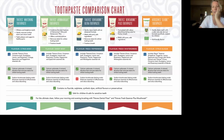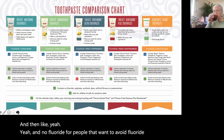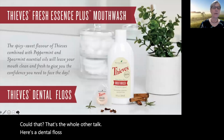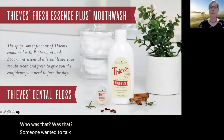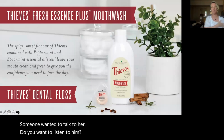And maybe even the mouthwash. Oh, that'll probably come up. And no fluoride for people that want to avoid fluoride. Because that's a whole other talk. Today I wanted to talk. Oh, here's a dental floss. Oh, yeah, he heard you and the mouthwash just started to come on. Who was that? He was talking about the toothpaste. I thought he was talking about fluoride. The video wasn't playing so well. That's why I skipped it.